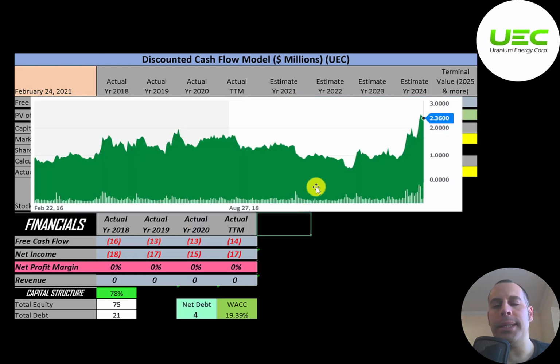This is the stock price for the last 5 years. So you can see it's been up and down, but pretty steady for a few years. Just about a month ago, the stock price was under $1. Now it's up to $2.36. So you could have more than doubled your money if you got in down here.